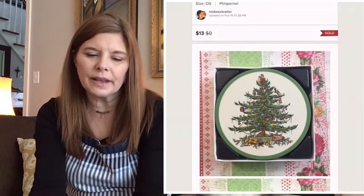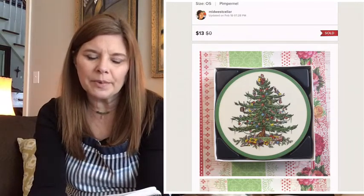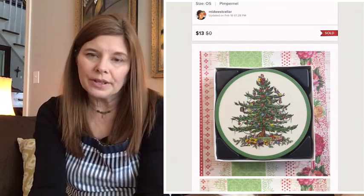These were really nice, really good quality. I always seem to pick up Pimpernel coasters. I find them all the time at estate sales around here.